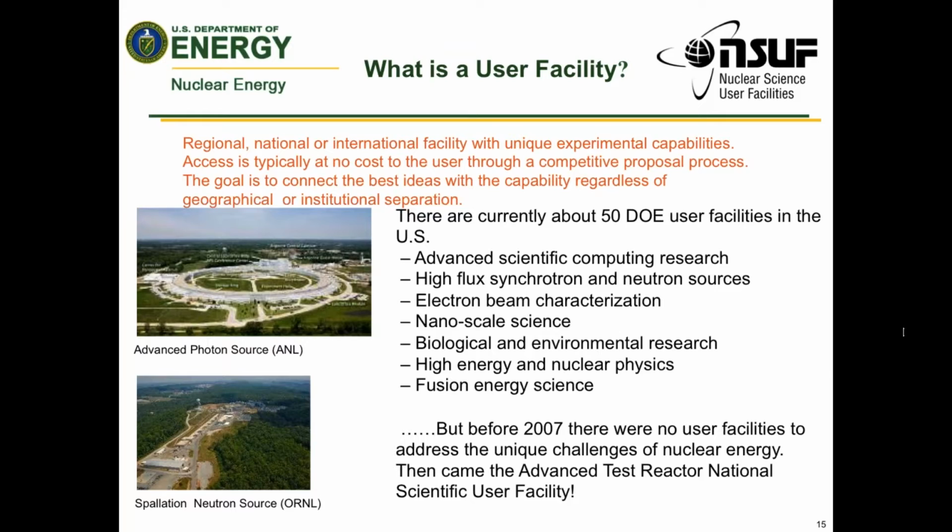This will cover the basics of NSUF, starting with the very beginning of what is a user facility. Some of you may not have taken advantage of DOE's user facilities. Office of Science has the majority of those. There's currently about 50 of them, maybe 52.